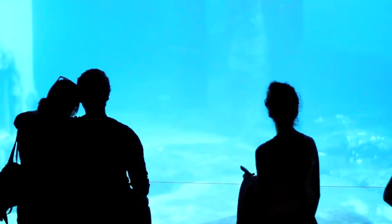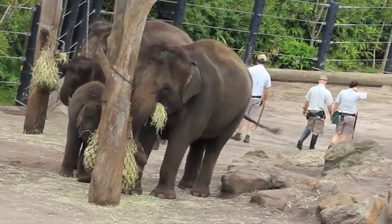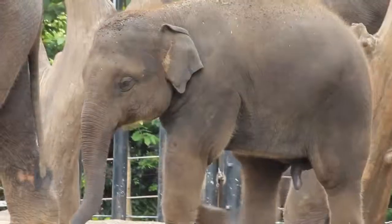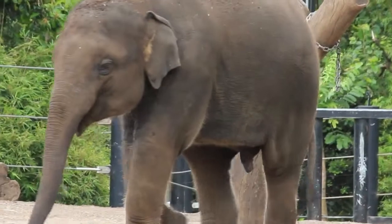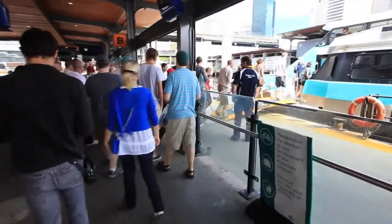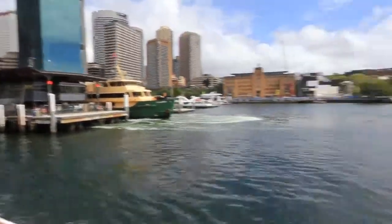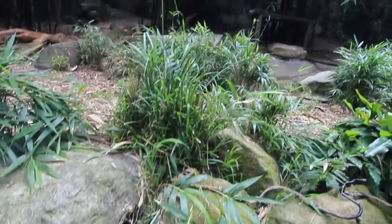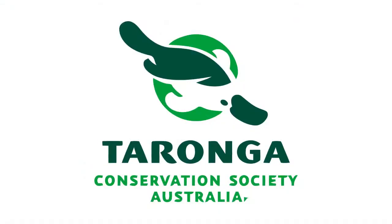As part of this plan, the Taronga Zoo also began a breeding and conservation program for the Asian elephants and received 5 Asian elephants from the Thailand Zoological Park organisation, which in 2009 saw Australia's first calf born. Today, the Taronga Zoo we once knew is now the Taronga Conservation Society of Australia.